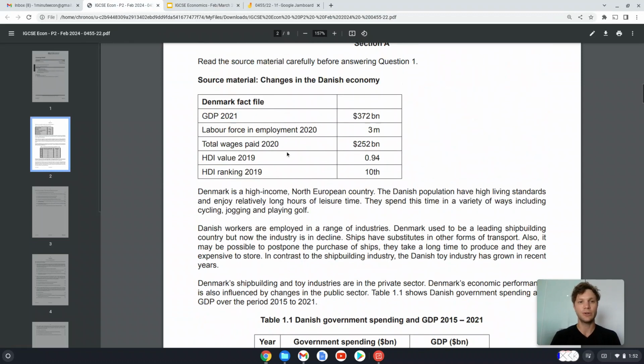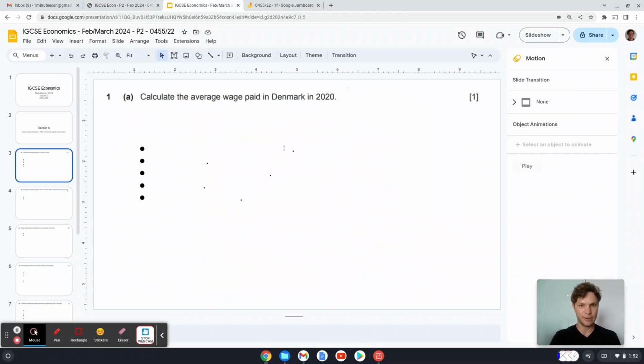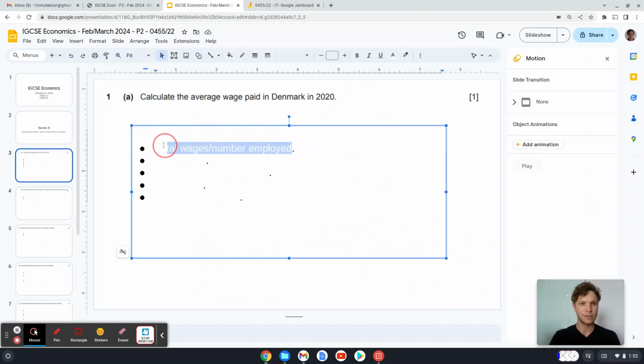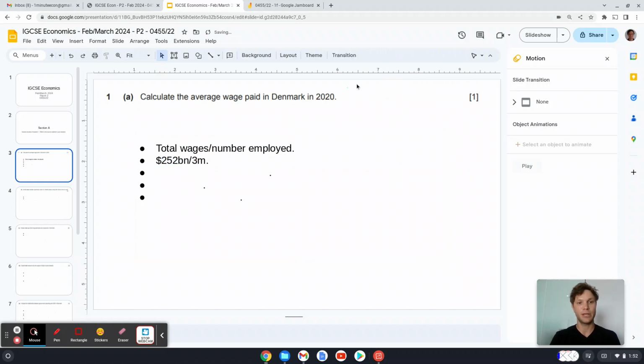Well, we need to go and get the total wages paid in 2020, right? $252 billion. And we need to get all the people who are getting paid those wages. So all the people in employment, all the people who are working, getting paid, and that is 3 million people. So how to calculate it? Let's have a look. We've got total wages divided by number of employed people, which we saw was 252 billion divided by 3 million.